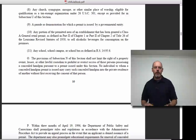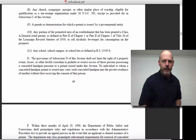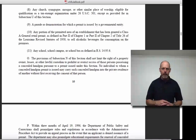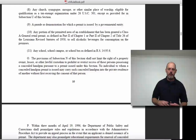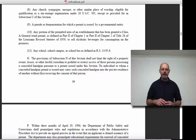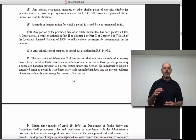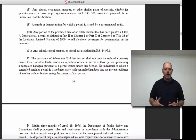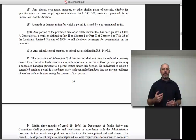And if you look under O on this same page, at the bottom of the paragraph, right before the page ends, you will see that no individual to whom a concealed handgun permit is issued may carry such concealed handgun into the private residence of another without first receiving the consent of that person. So you can't just walk into your friend's house with your weapon concealed. They have to agree that, hey, that's okay.